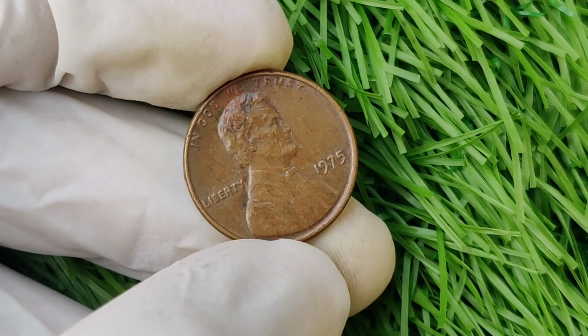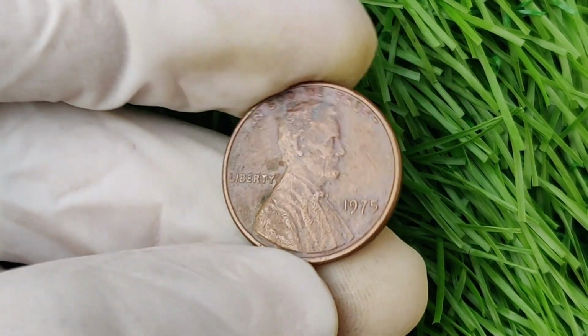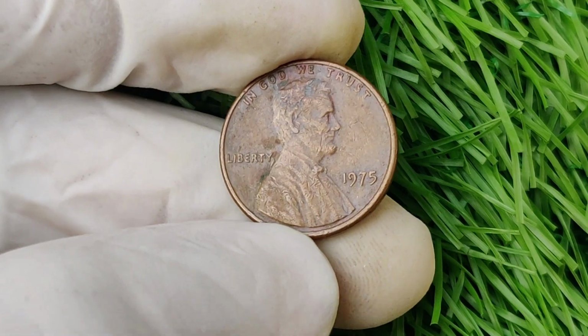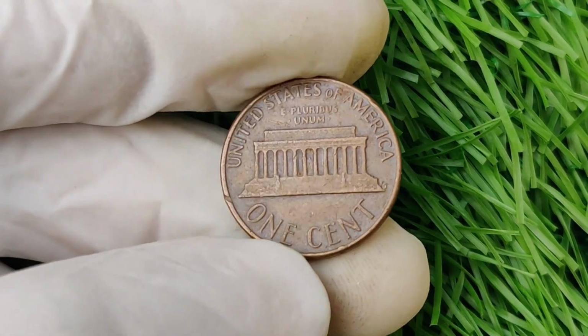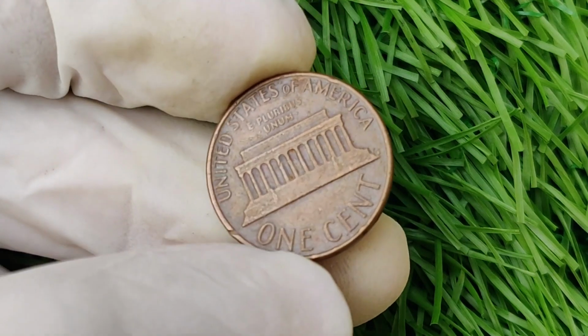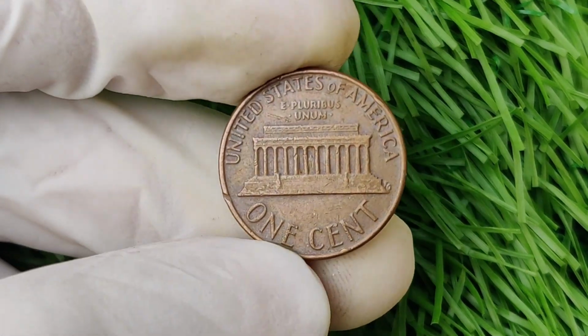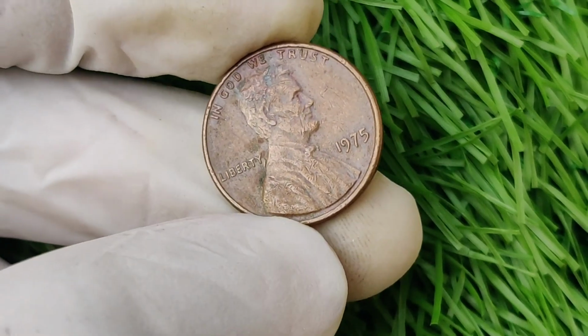Record-breaking sales and current market value. Scene. Auction footage, collector interviews, images of past sales records. The most expensive 1975 Lincoln penny shattered records, recently selling for an unbelievable $12.4 million. This was due to its unique minting error and historical significance.